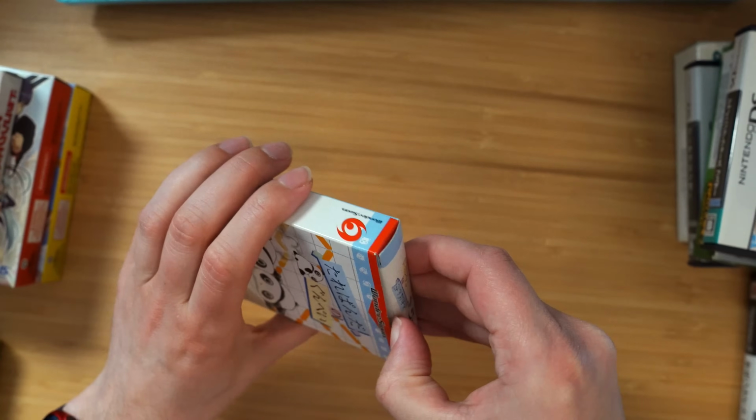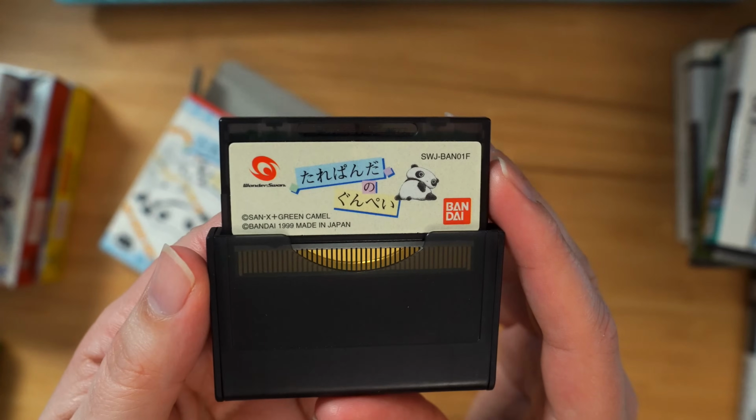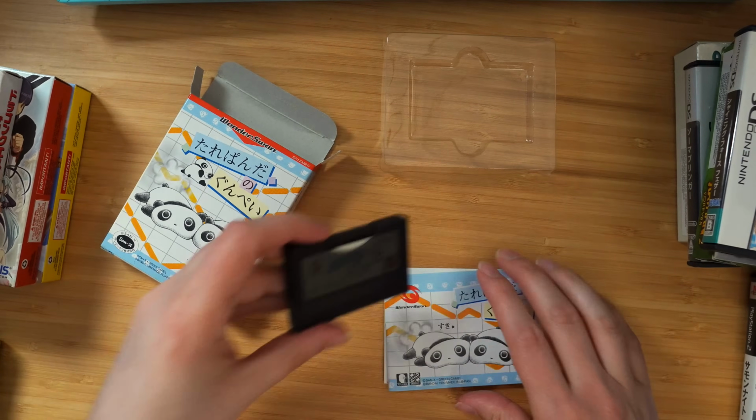And let's see what's inside here. This is one that I always wanted for my WonderSwan collection, because I did a video about the WonderSwan a few years back, but I didn't actually have this game, so really happy to officially own this now. So that's really nice. It's even got the little protector for the cartridge there.